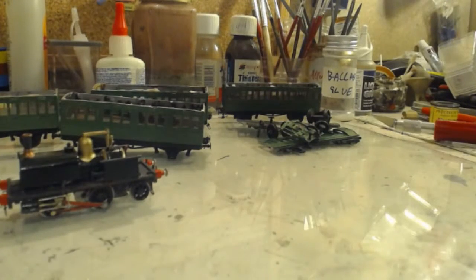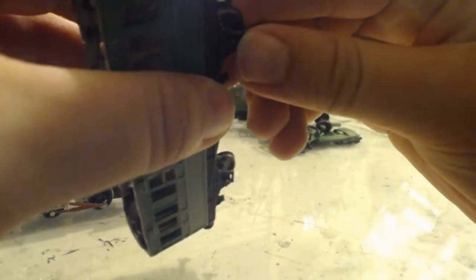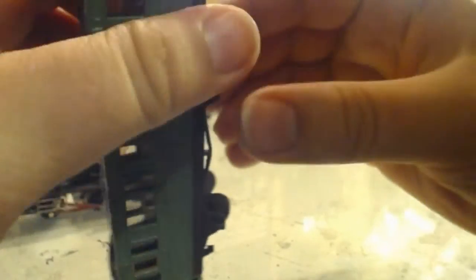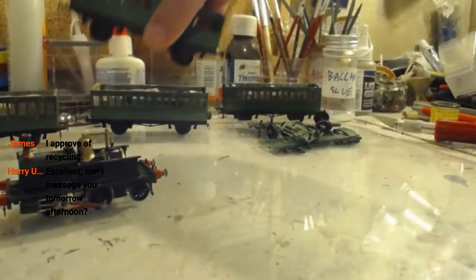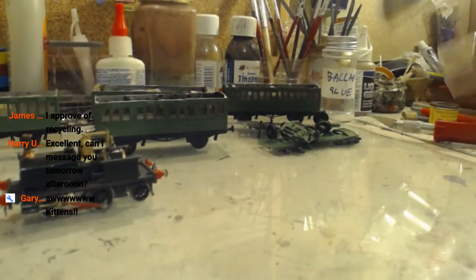23:53. We are nearly at the end, everybody. All this talking of future projects. I think we'll finish the Craven next week. I approve of recycling. Indeed, James, so do I. Excellent, can I message you tomorrow afternoon? Of course, Harry. Of course you can.